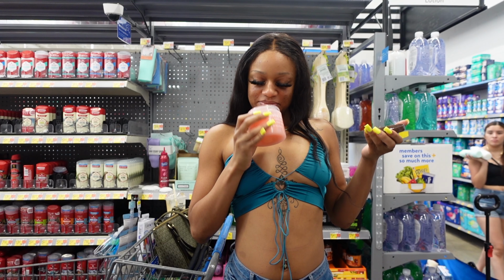So I found some Epsom salt right here for $4.98. Ooh, and it's heavy too. It comes with a lot. It's filled up all the way to the top. And it also comes in shea butter and almond oil and calming rose. Which one should we get? I'm thinking this one.